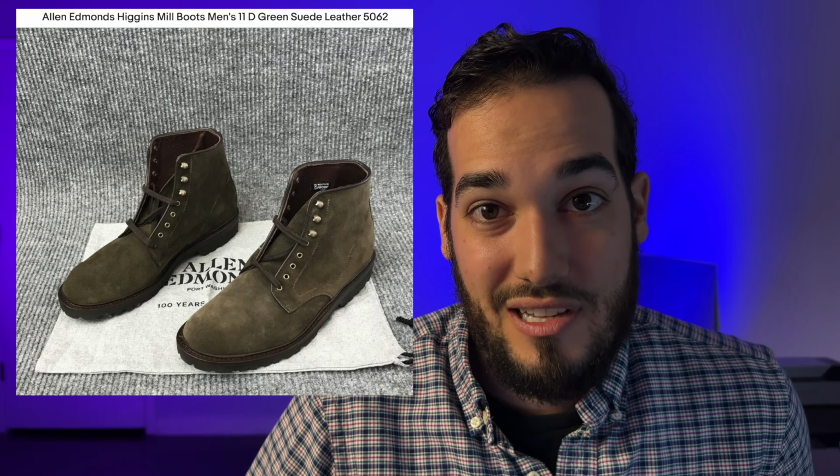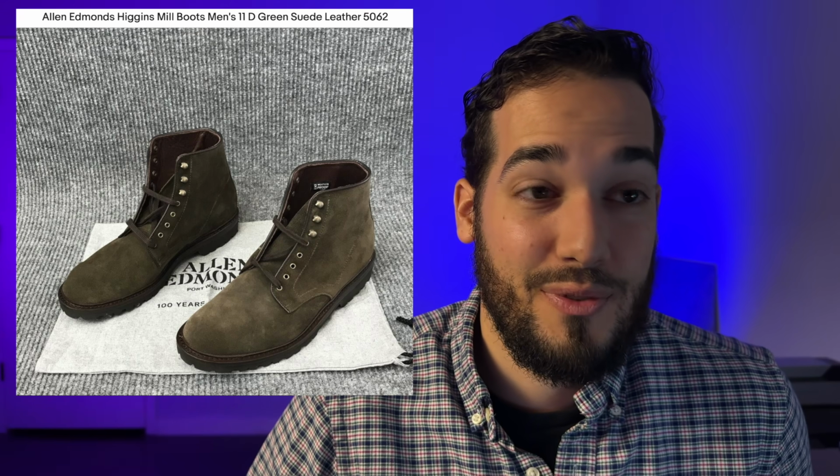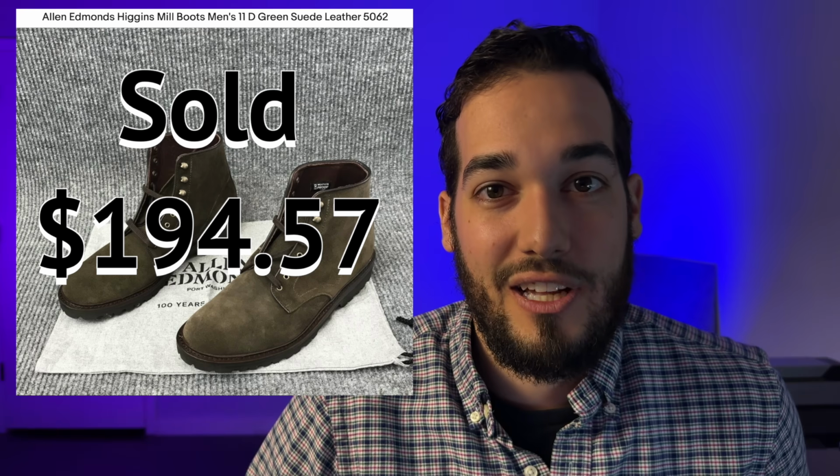Now I picked this up because I was at a Plato's Closet, and I had told the woman behind the register I was a reseller, and I was really impressed with their shirts, just kind of creating small talk. And then she said, well, what about these boots? I feel like these are really expensive.